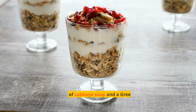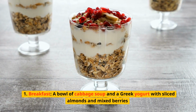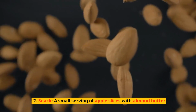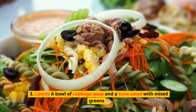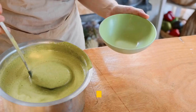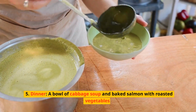Day 7. Breakfast. A bowl of cabbage soup and a Greek yogurt with sliced almonds and mixed berries. Snack. A small serving of apple slices with almond butter. Lunch. A bowl of cabbage soup and a tuna salad with mixed greens. Snack. A small serving of mixed berries. Dinner. A bowl of cabbage soup and baked salmon with roasted vegetables.